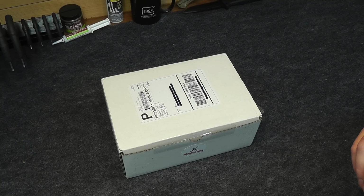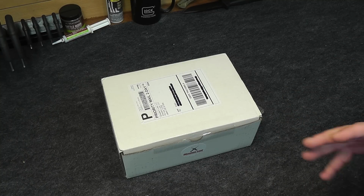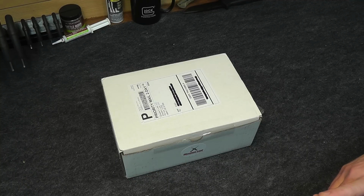Also, they do have an AR-15 loot box. For those of you who are into the AR-15 platform, they have a box specifically for the AR-15 platform, and that box goes for $119.99 per month. So a couple different options you can get out there.